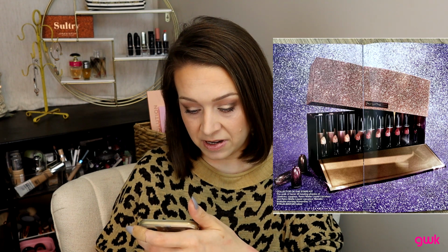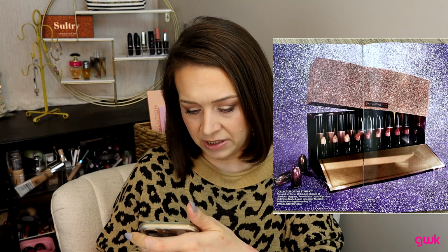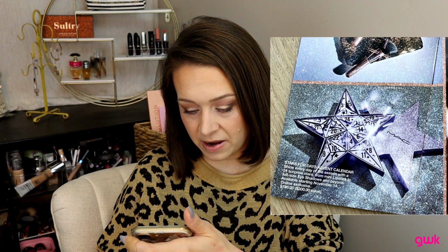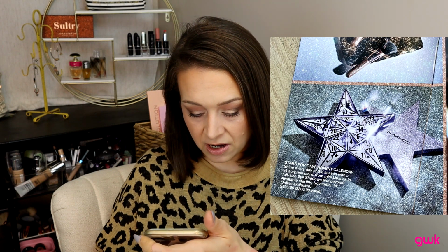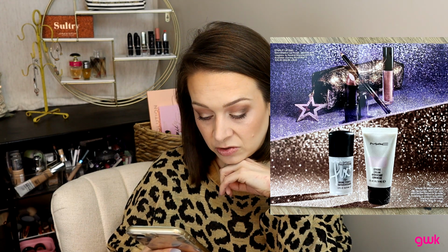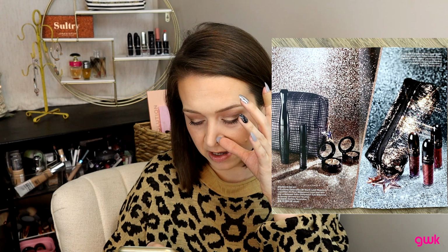MAC. Oh, look at this. Look at all this MAC. I will admit. Okay. The Christmas collection. The Starry Eyed Kits are $39.50. The Retro Matte Kits are $29.50. The bags are $39.50. The advent calendar is usually $195. I wish I could afford that. In my head, I can't do it.